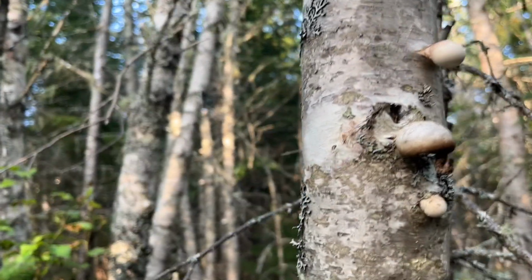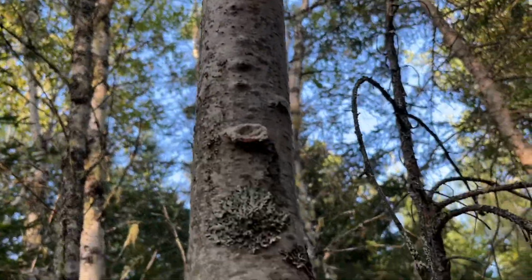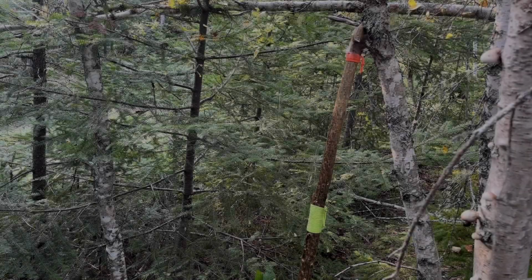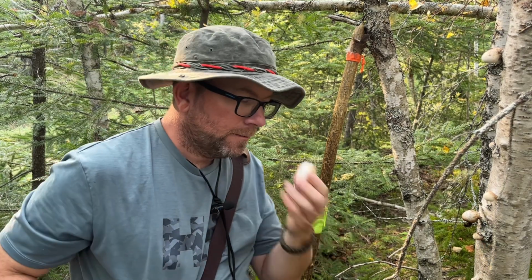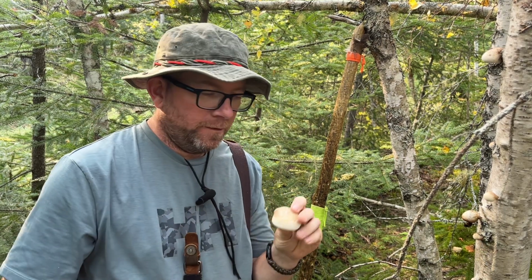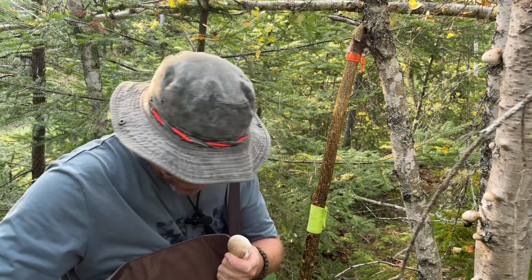They don't smell like Birch Polypore to me. These guys, like, this time next week, these guys will all be really good. Okay, there we go. I've got one, and yeah, it smells like Birch Polypore to me now. I've never harvested them when they're this young, but I'm going to try.